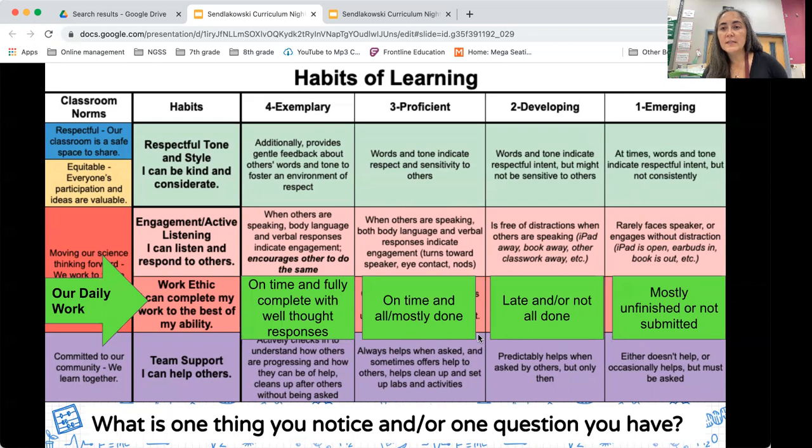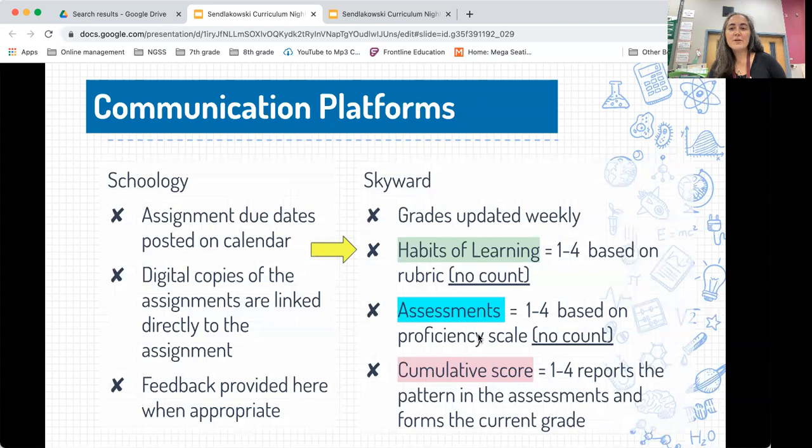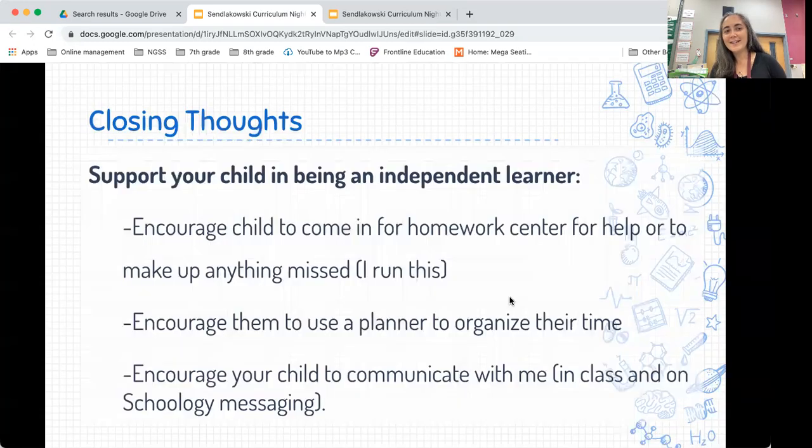I really do feel like those daily assignments are helping them practice skills in their journey towards standard. But just know that these are going to be in Skyward, but they won't count towards the final grade. So it's just meant to be an opportunity for them to practice things without, I guess, feeling the pressure of that looming score. So that will be put on Skyward again, but it's a no count score. So you want to be paying attention to that as well.